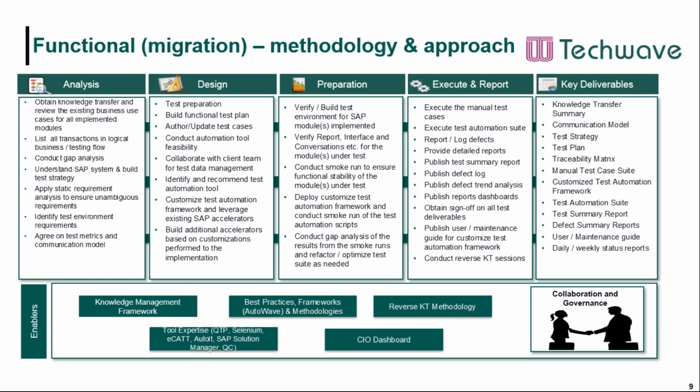As I said earlier, we need to be in constant touch with somebody from the business who is actually a business process expert. There might be one, there might be two, but we need to get the knowledge transfer from the respective business owners. And then we need to list down all the transactions in logical business or testing flow. We need to do the gap analysis, then we need to understand the SAP system. We need to check from a static requirement analysis to ensure that there are no ambiguous requirements. Then, which is again most important, we need to agree on the test matrix and the mode of communication model.